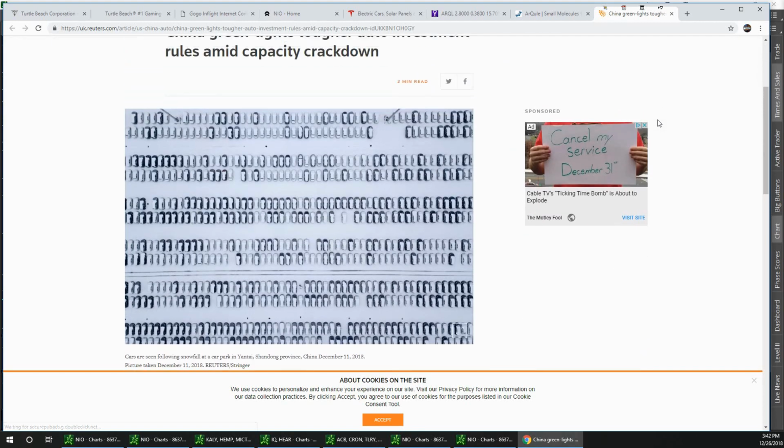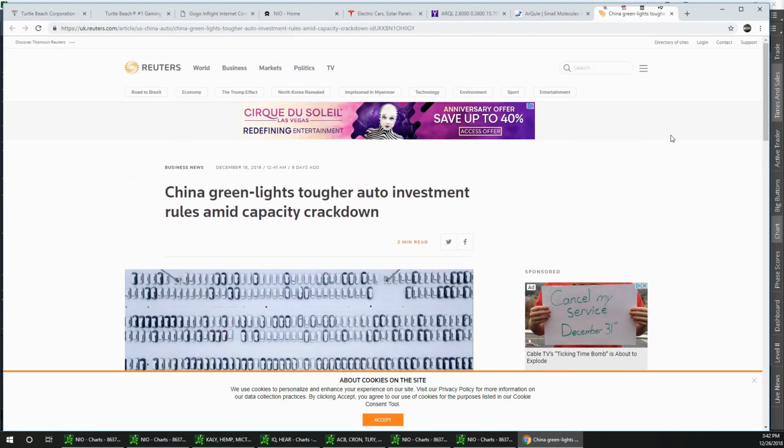Well, the one thing I like, I called NIO bearish for a week when it was up almost around $8, and it pulled back to my support level at 5.92. And the day that it pulled back to that $6 range, news came out about China wanting to crack down on gasoline engines, kind of promoting the electrical car industry.